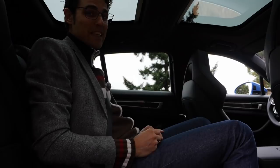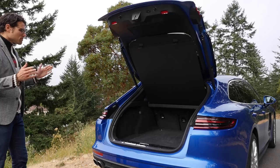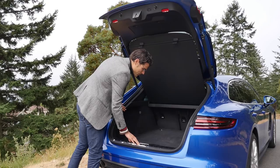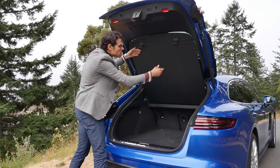Now, what's really important with the Sport Turismo? First of all, electric tailgate. This wide opening you basically also have with a sedan, but you, of course, have even more freedom to move things in and out. Good quality here with the cover. Below that, we just have the, you know, tire pressure kit. And then this one here moves up and down automatically. However, you can also remove it like this manually.